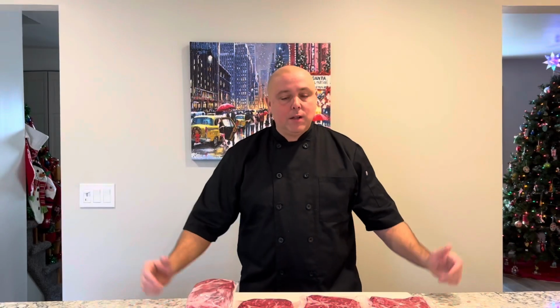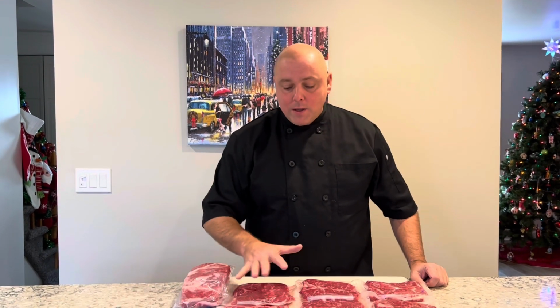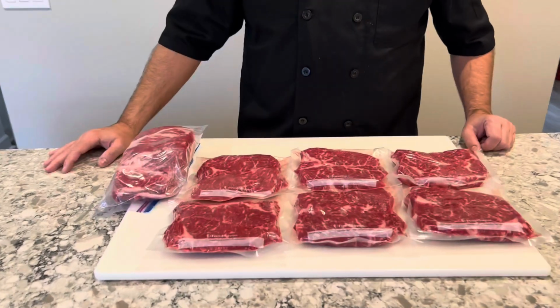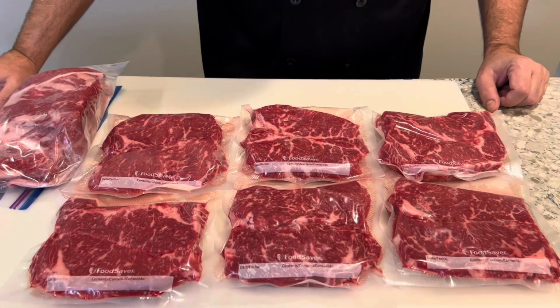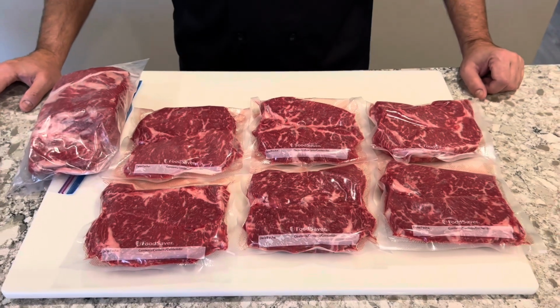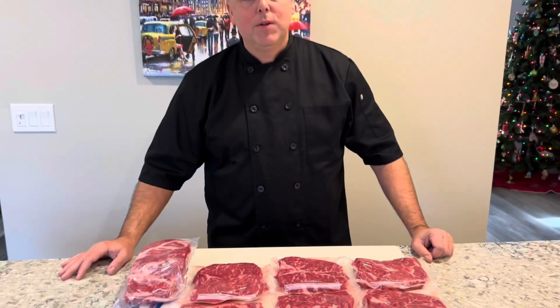All right, so we're done. I already vacuum sealed everything. So I have my 12 steaks here. I have my Christmas roast. I'm just putting it in a Ziploc bag to make things easier. But these are ready to go in the freezer. And so hopefully this process helps you.